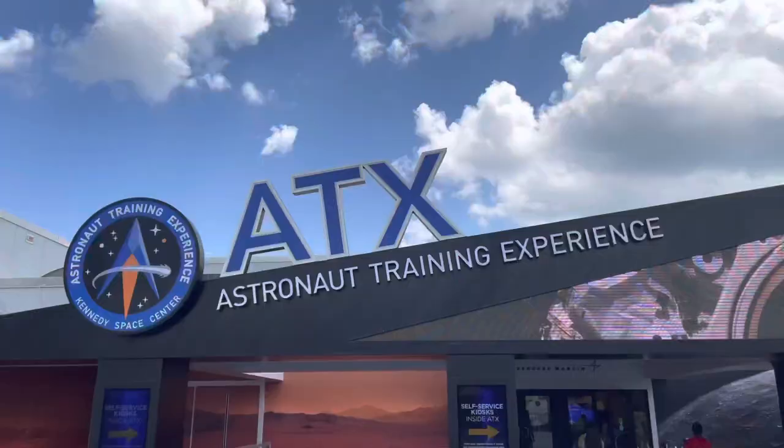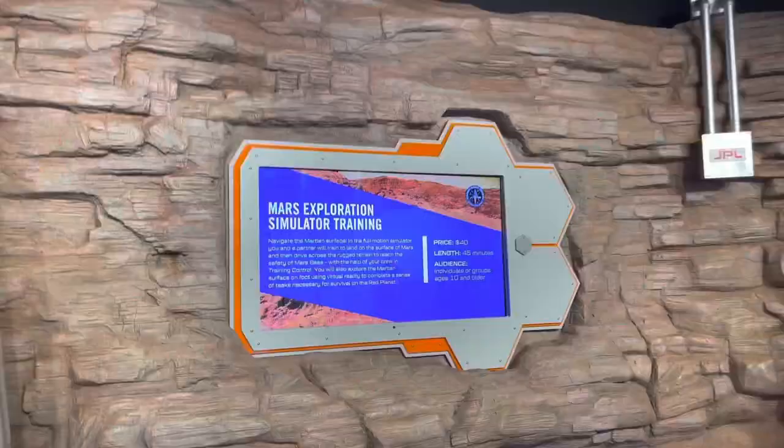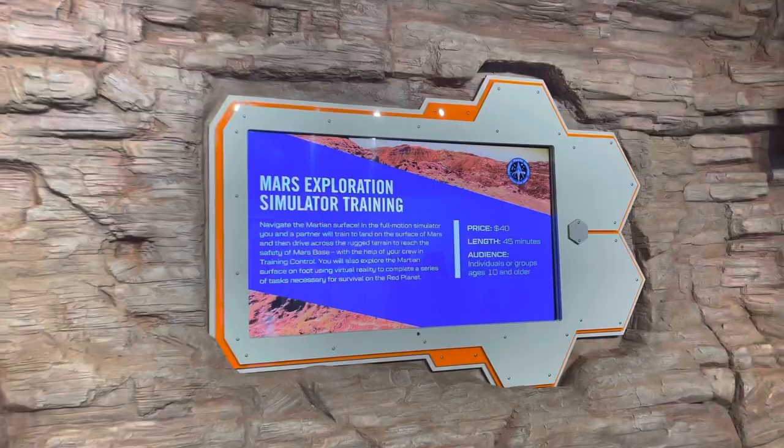We wonder what's inside of the astronaut training experience. We've never done this before. It was closed down the last time we were here. And it looks like a tremendous amount of fun for $40 for somebody who's older than two. Actually, they have to be 10 and older, but she's two, so it won't work. She doesn't know what she's missing out on, so it's okay.